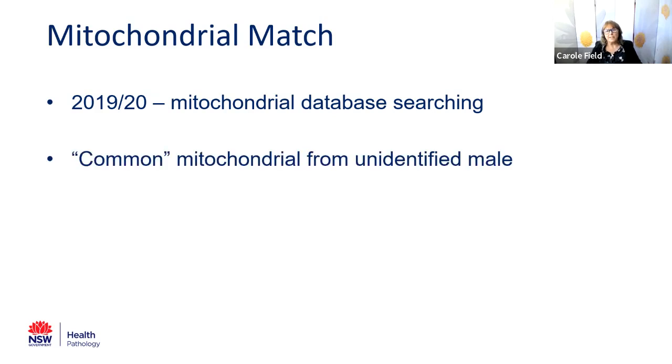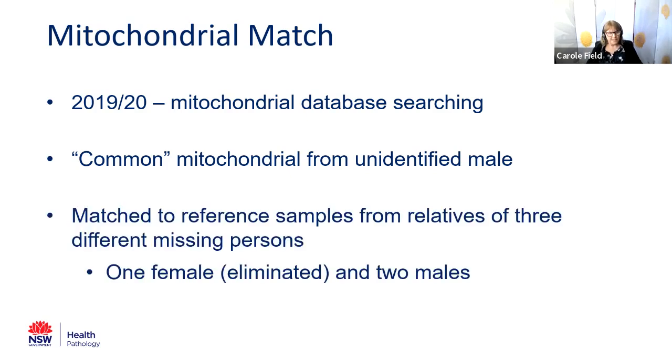And by that, I mean, it just by chance could link up to other individuals that are not on the same maternal line. And that's what happened in this case. This mitochondrial profile matched 3 relatives of missing persons, so 3 different missing persons. One of them was female, so they were easy to eliminate, but we were left with 2 males, that this unidentified remain could potentially be one of.